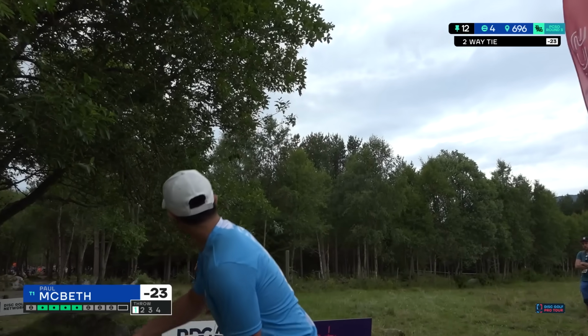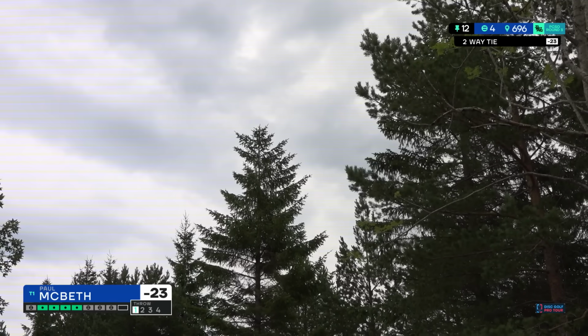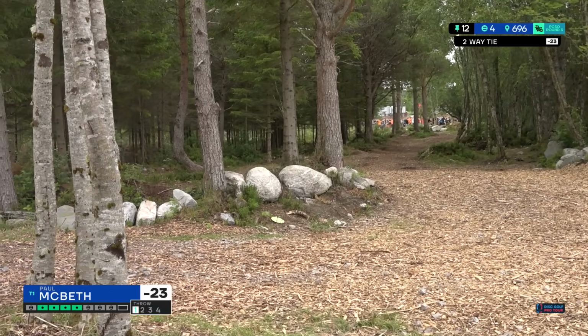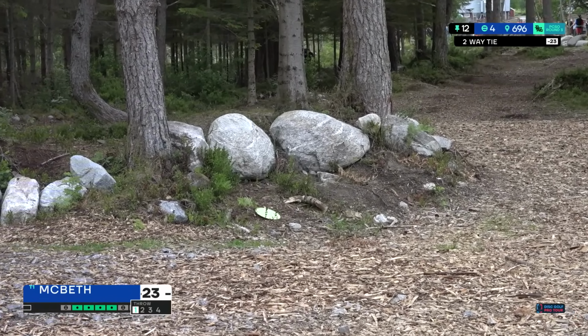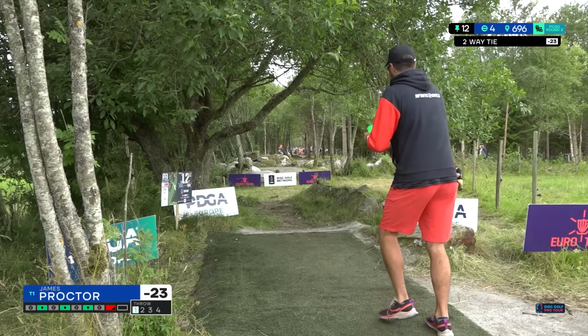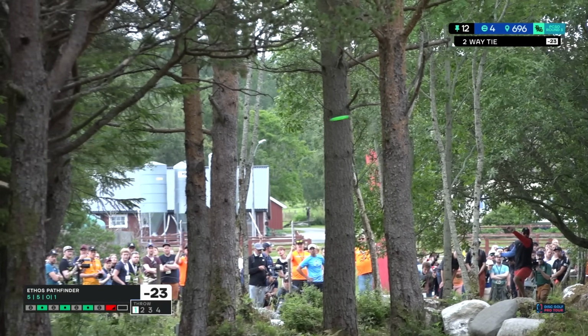They did fix. Oh, here goes McBeth with a hyzer, and look at that, going tight hyzer line. I think that's the best way to play. And look at that. Yeah. Wow, what a shot. Now, they did come out mid-tournament and fix. There was a little bit of a drop-off on the end of the tee pad, and they flattened it out, so shout out to the committee who was in charge of that.